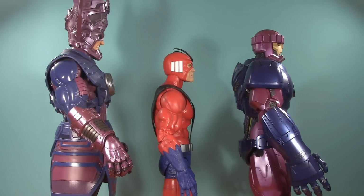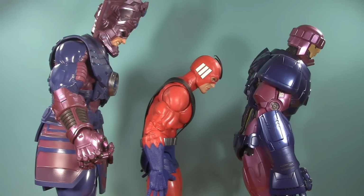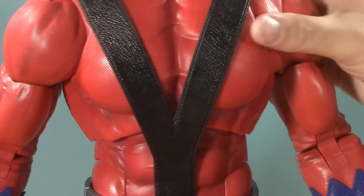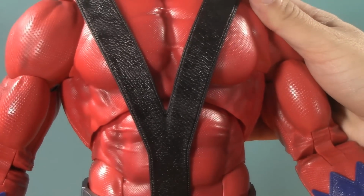Here they are, standing straight, and here they are hunching forward, with Giant Man, I think, having the best bend. I also think Hank might just have the best sideways tilt, though the Sentinel's no slouch. I'm actually pretty pleased with how well this harness moves with the articulation.